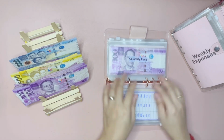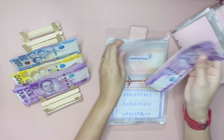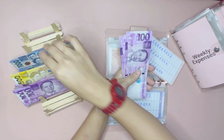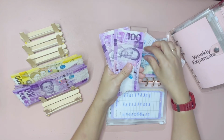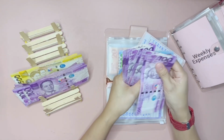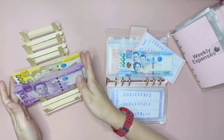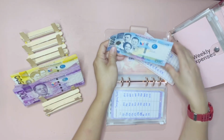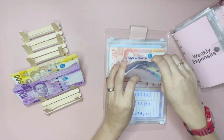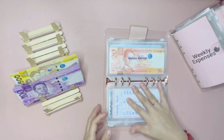Okay, and the last one that we have on this binder is calamity fund, which is going to get 100 pesos today, but I'm going to get this 1,000 pesos and then put back 900 pesos. 1, 2, 3, 4, 5, 6, 7, 8, 9. Okay, so we don't have 1,000 bills anymore. So now we have 1,000 pesos in calamity fund. Okay, and that's it for this binder.